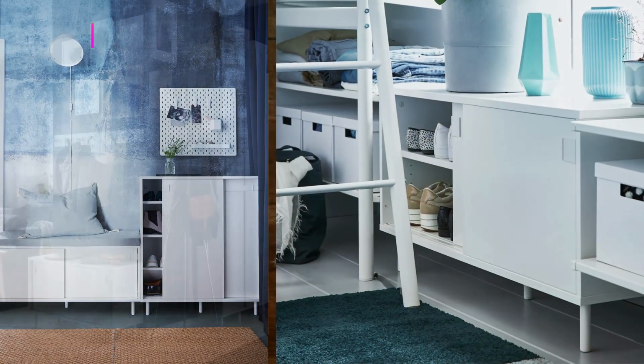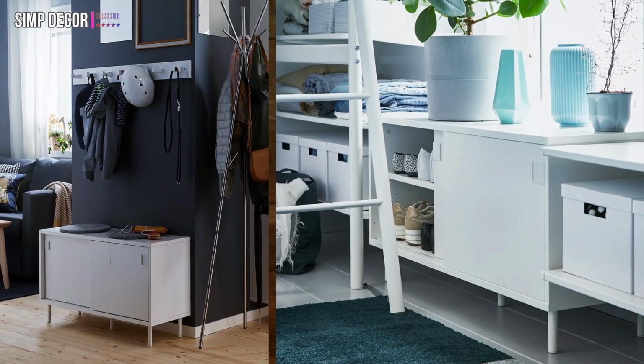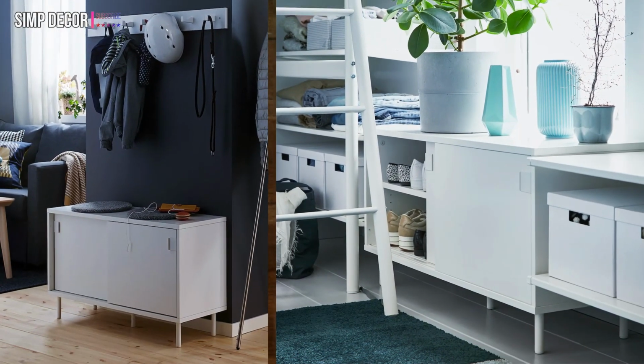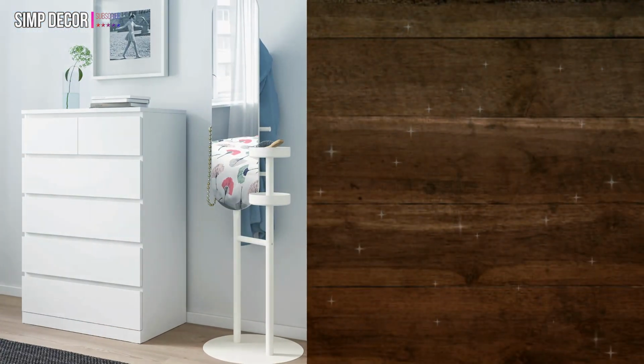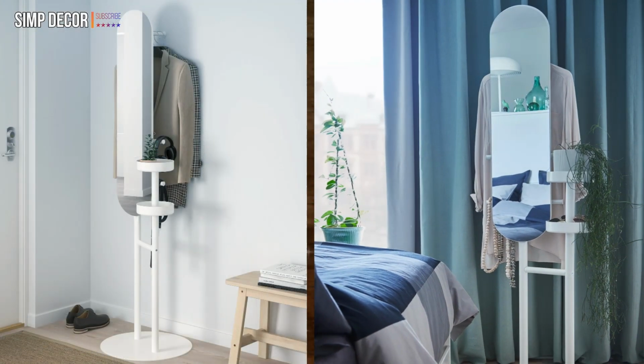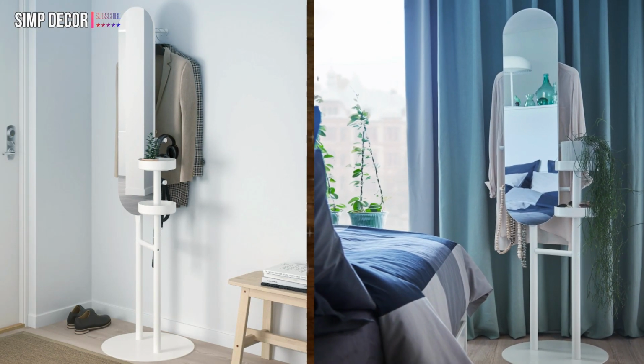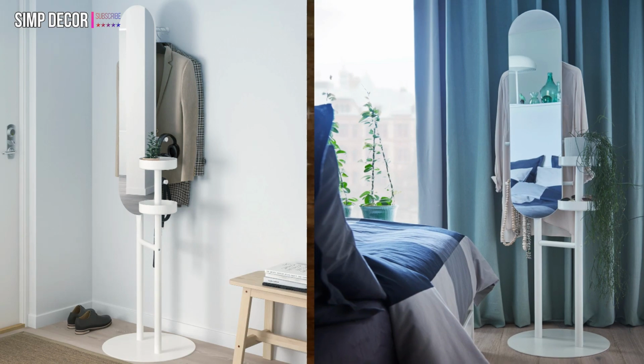16. Macapar bench. This bench has sliding doors and can have a ladder in front of it while still being very easy to open whenever you want to grab or store something. 17. Lear Skogan valet stand with mirror. A small bedroom can really benefit from a multifunction mirror that requires little space. Lear Skogan perfect for upcoming outfits and accessories.